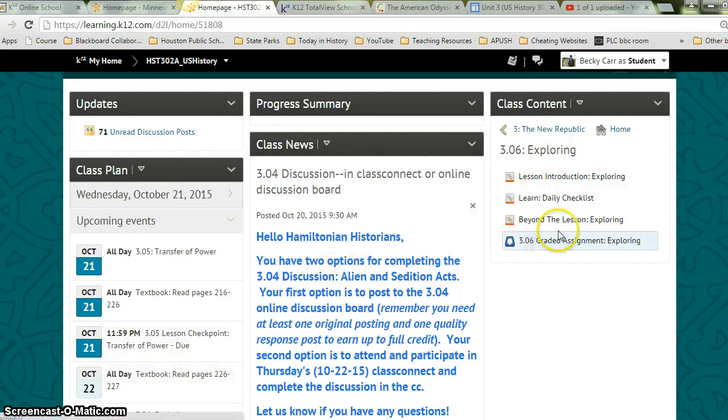Please note that when you look at the daily checklist for today's lesson, it's not going to give you page numbers to look at, but you should read in the textbook. If you look over here, it does say pages 226 through 227. So we will be going through that here today.